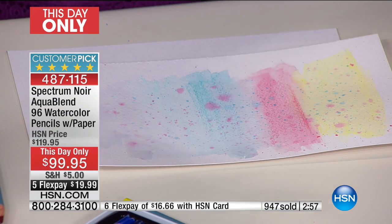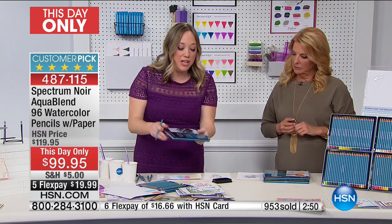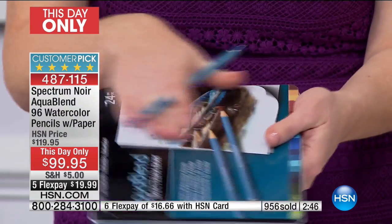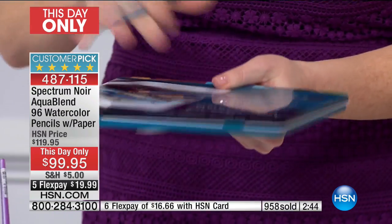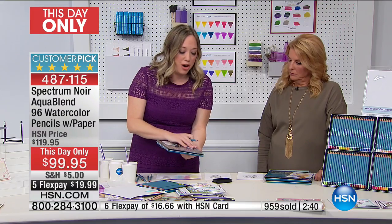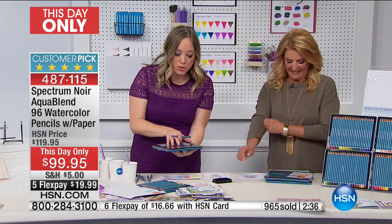But what I want to give you is a tip when you get these home. I want you to store these flat in the tins. We're giving you an extremely high quality tin. They're meant to stay in the tin. You can store them flat, stack them up, but resist the urge to take them out and throw them into a jar, even though they look so beautiful, sort of all open and on your desk. I want you to store them this way.